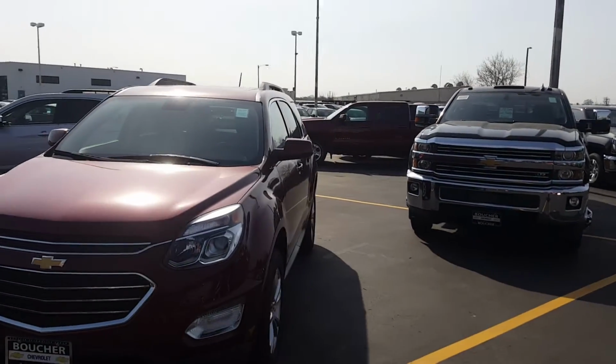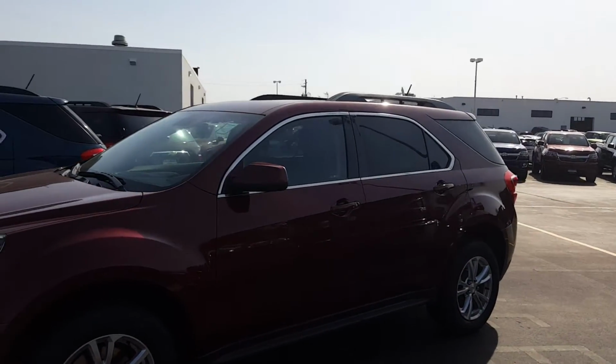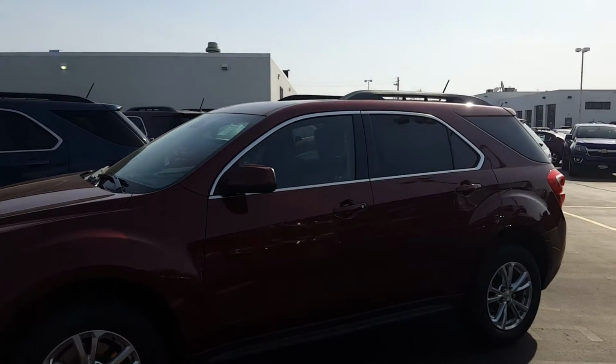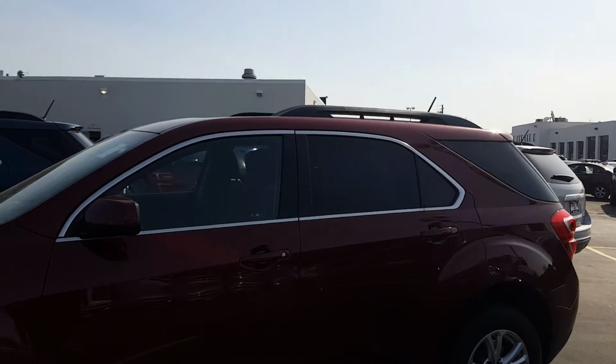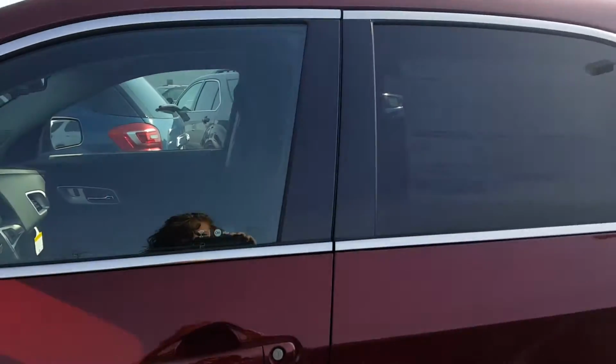This is a 1LT that is very nicely equipped with a power convenience package, remote start, upgraded wheels, and heated seats. Also has a sunroof and power liftgate. Very nice car.